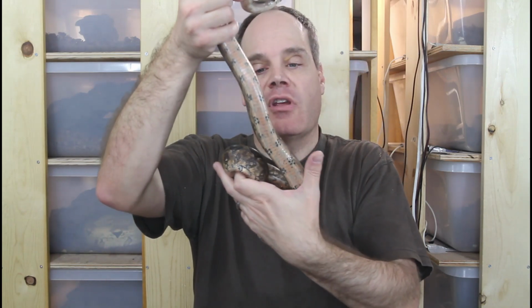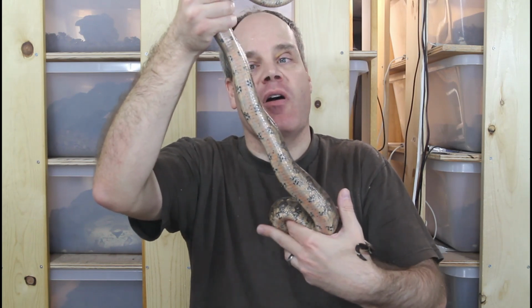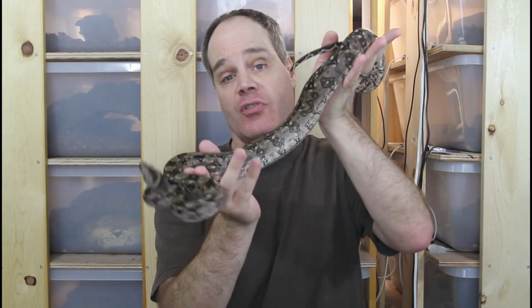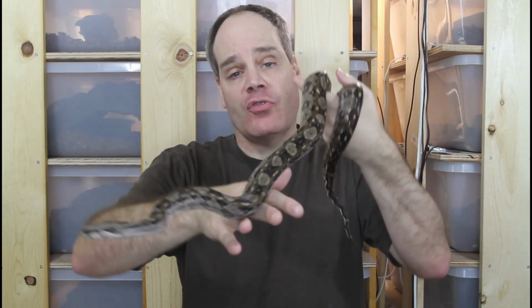But hopefully you can get an appreciation of all that pink color that this guy shows on his belly and on his sides. Just a gorgeous, gorgeous animal. Here's a full sibling to the male I just showed you. This is a female from my 2018 litter. And so you can see she looks a little bit different.